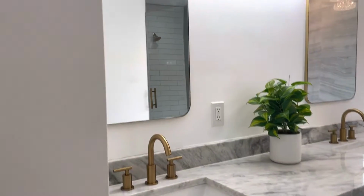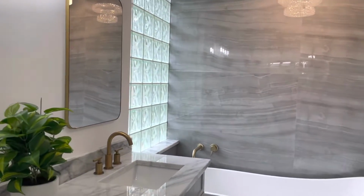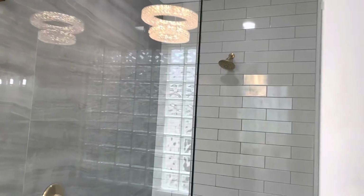You have your double sinks, a soaker tub, huge shower. And then you have your private space for the toilet.